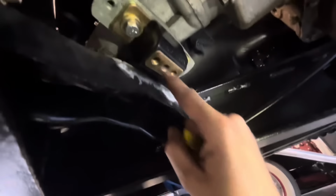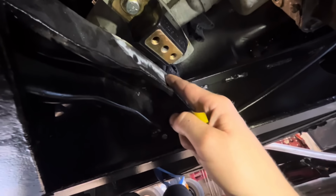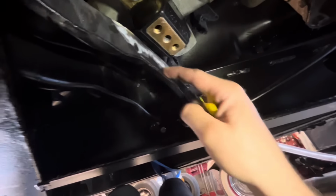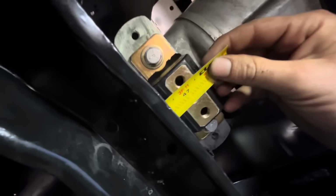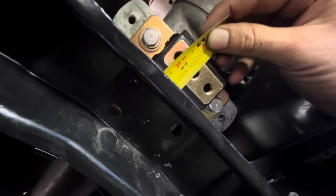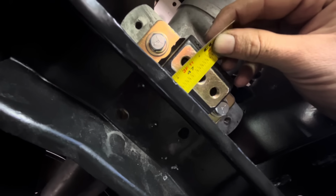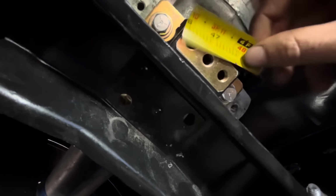I bolted the cross member back in, and as you can see, our mount lines up really nice with it. Basically, we just got to build a little half round bracket with a hole drilled in it that's going to weld to here. So I've measured side to side, and we got our transmission dead center in there. If we measure from the end to here, if we start our hole at 7/8 of an inch and end it at 3/8 of an inch, that should be just great.